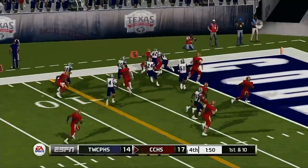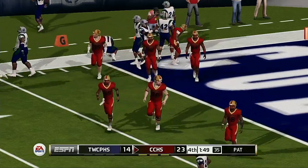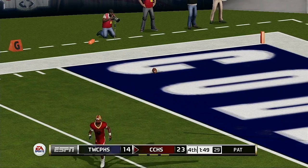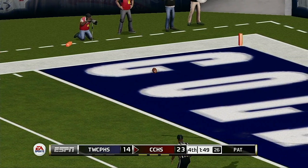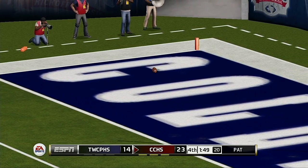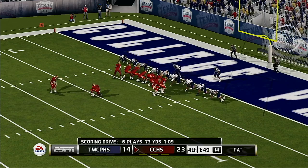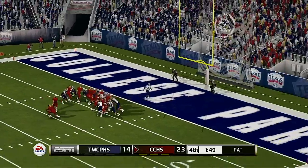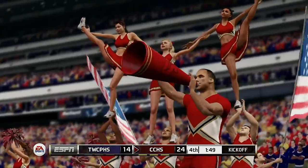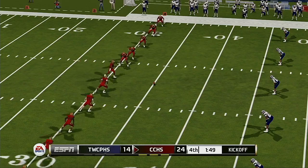He has some room. The five. He's in for the touchdown. A six-play, 75-yard drive, and that's good for a touchdown. The score now, 24-14. And it looks like they're ready for the kickoff.